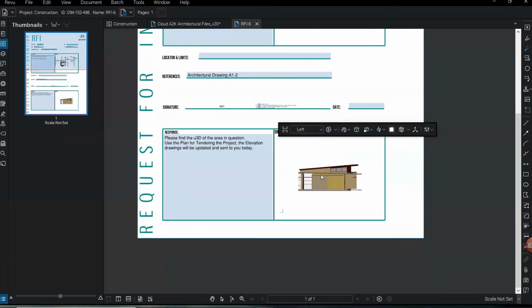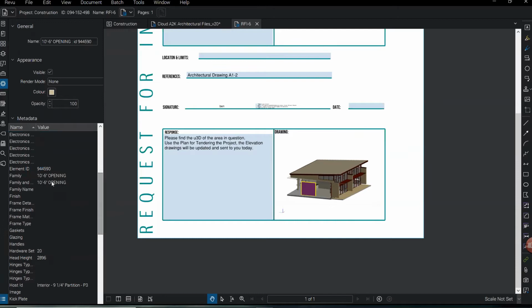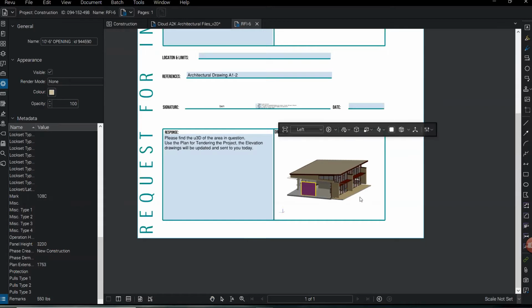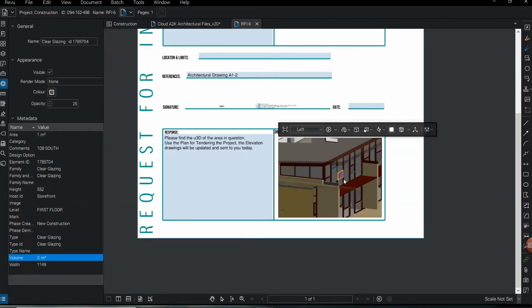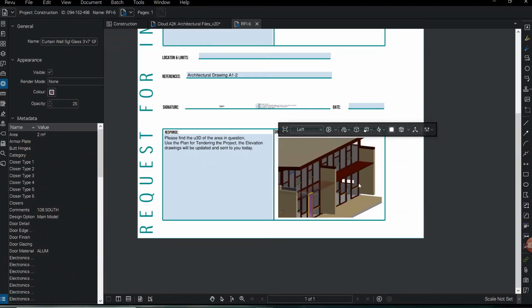I've also embedded a 3D file into here. So we've actually got a 3D file in there of our model. And again, with this model, you can get the data straight out of this. So that wall, for instance, if I go to my properties here, it's actually picking up what that is. It's picking up that it's an opening, an interior opening, based on the first floor, and I'm getting all that metadata straight out of that wall panel. I can do the same thing on a column or a window. If I pick that window, I'm getting all that metadata out. I'm getting the area, that it's clear glazing, that it's the storefront on first floor, and even the sizes. So it's a great way to have all that information in the model itself.